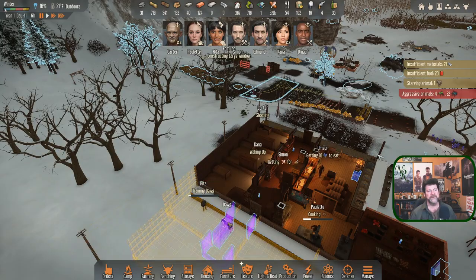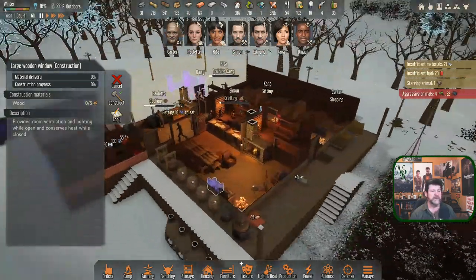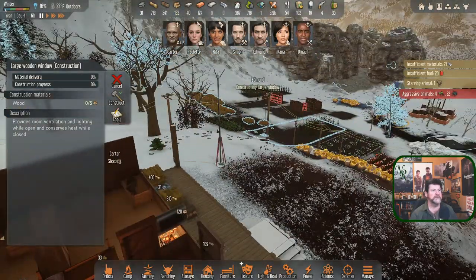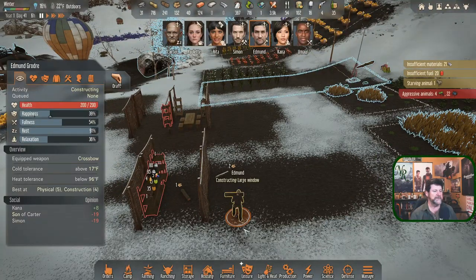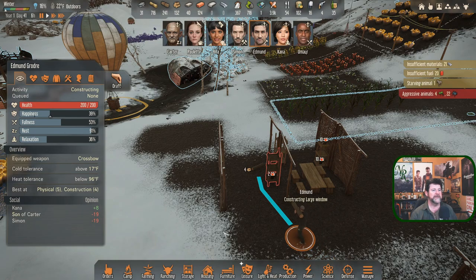So he went to... What does a large window take? You've got to go somewhere. It just takes wood. Wood. So what is Edmund doing? You needed the wood that was laying on the ground down here. Okay. Well, I guess he's cleaning things up. Okay, I'll accept it. Any more?